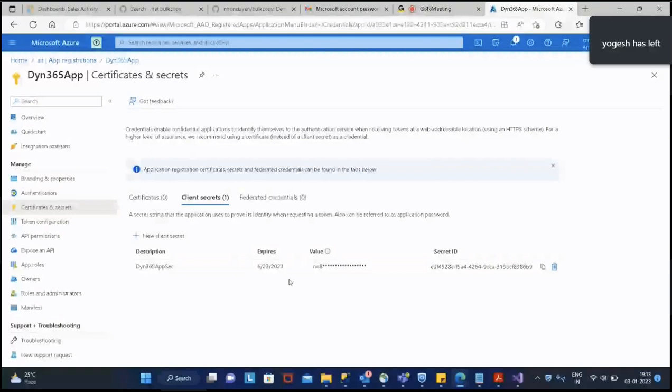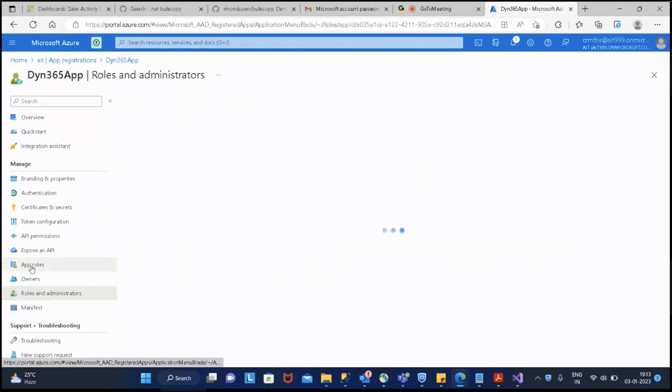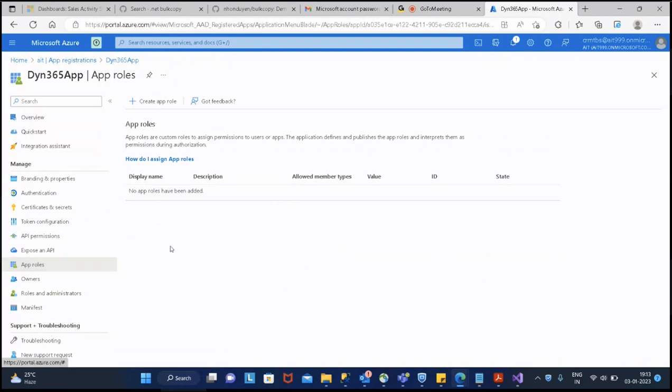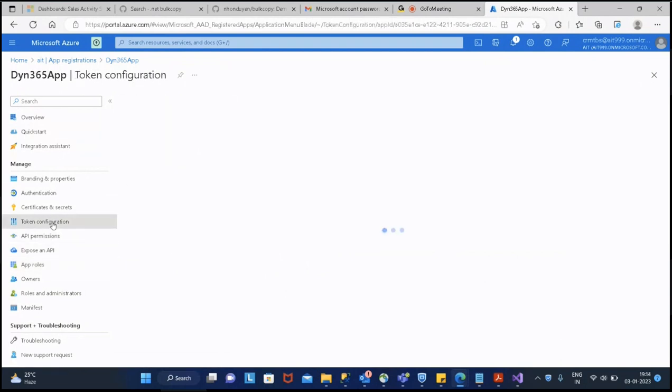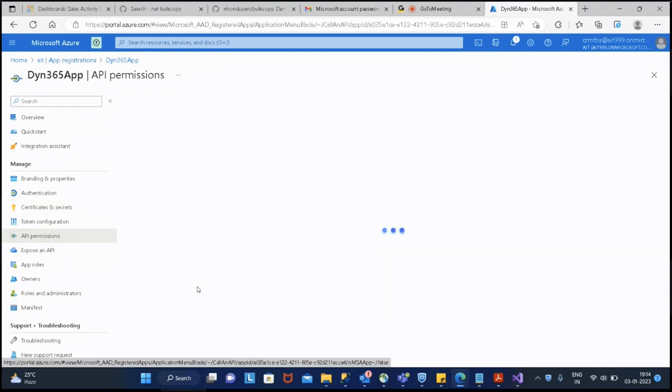How do we connect Dynamics CRM with a console app? In the console app, we have created a client ID, client secret, and then a token. It will give the token, and with that token, it will be connected. So these things are important. And the roles. Not only CRM level roles, there are also cloud level roles, Azure level roles, which we can create here and assign in order to access the appropriate things. There's no need to go up to this level. You only need to know what is token configuration, what are client secrets, and what are API permissions. This we already discussed.